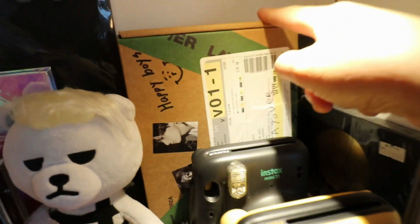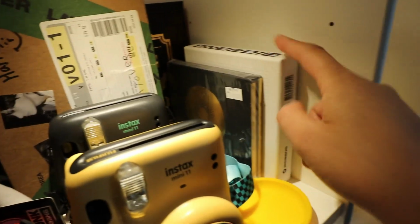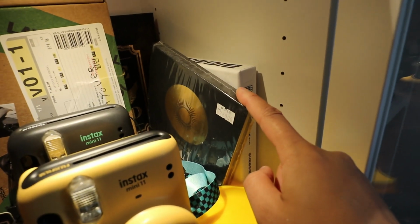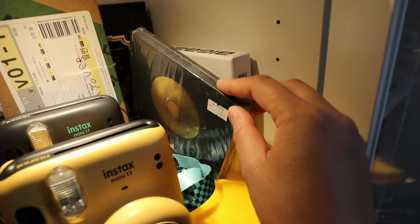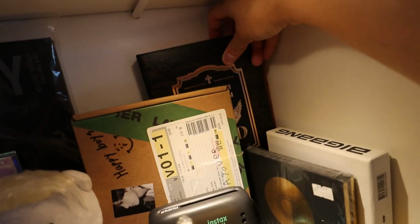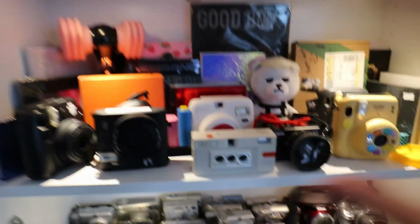And then we've got V's album here. We got the Big Bang Monster album. We've got Taeyang's. Oh, this was the album that Eyes Nose Lips came out and I was so excited for it. And then One of a Kind album. I just like to keep all of my K-pop stuff in this one. It looks just so colorful and fun.